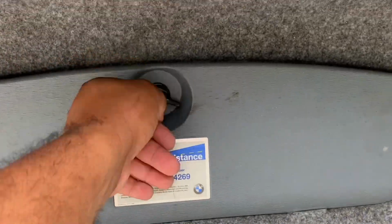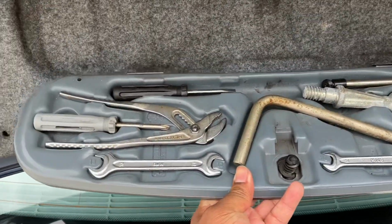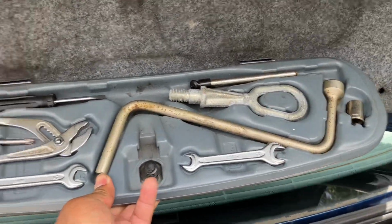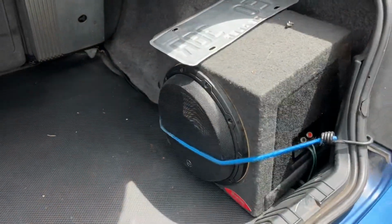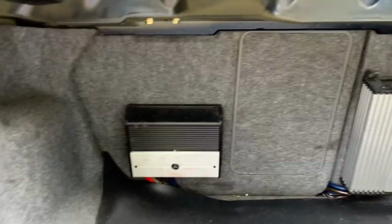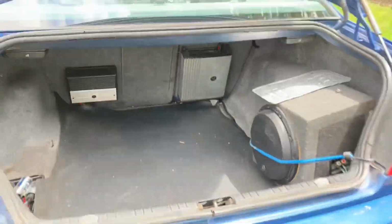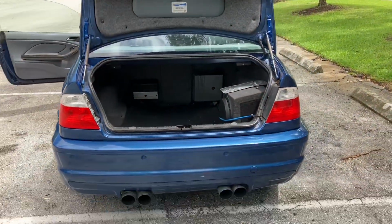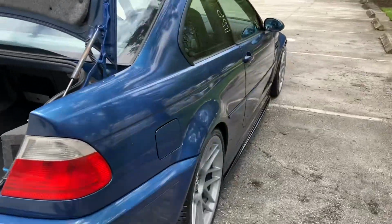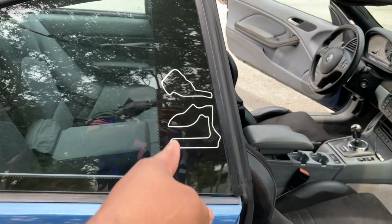So the famous, let's see what's in here. Oh, you see it. Pretty much a full toolkit. The audio system actually sounds pretty good, no cap. Underneath here, random things. Oh, it's on this side too. I'm actually going to keep that. That looks pretty sick.